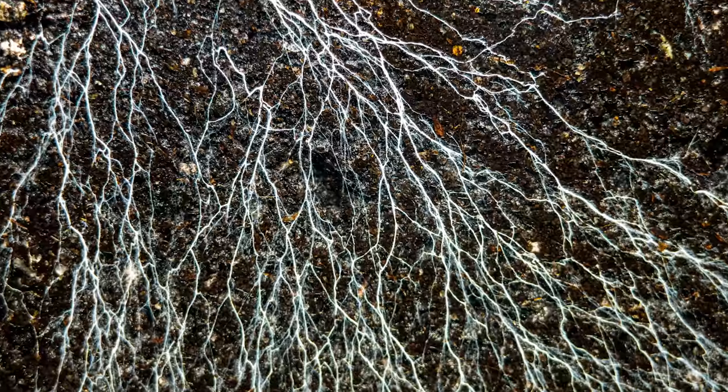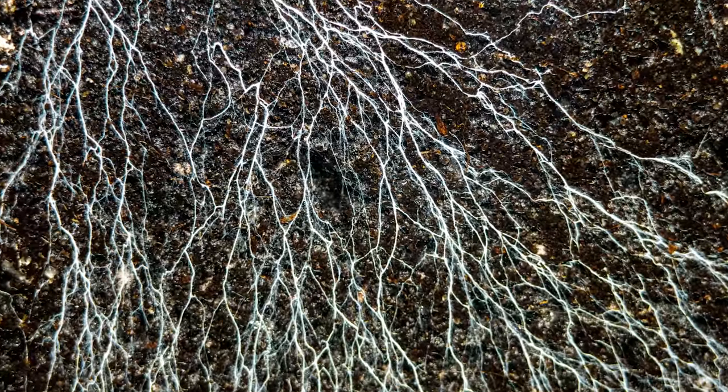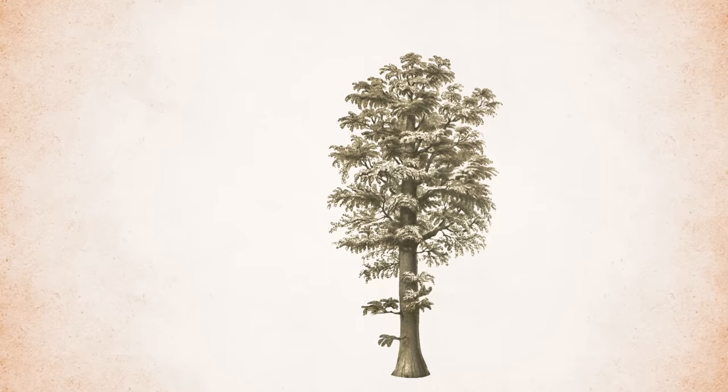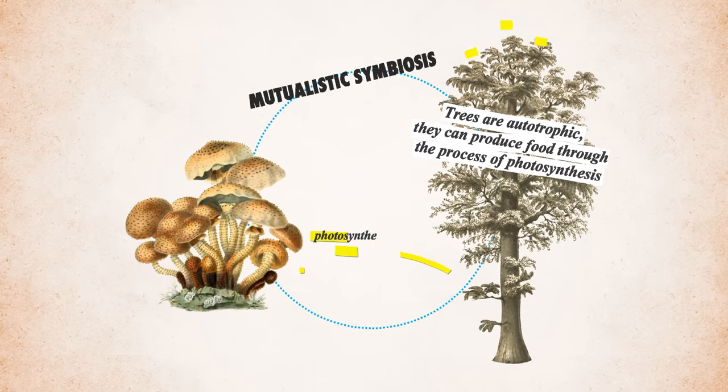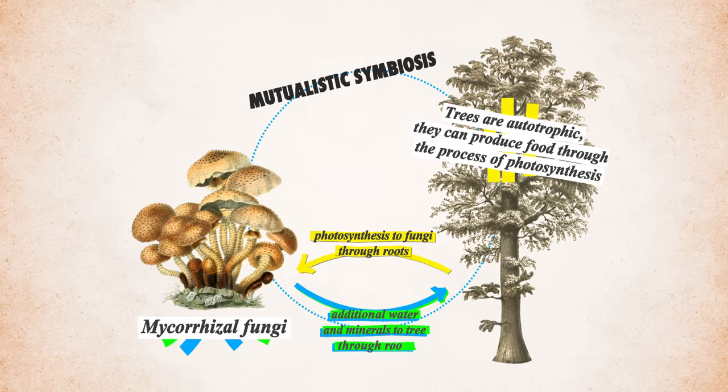In fact, almost all terrestrial plants have root-infecting mycorrhizal fungi. They live in what's called mutualistic symbiosis. The plant gives the fungi nutrients through its roots, and in turn, the fungi enable the plant to increase its nutrient and water absorption capabilities. The relationship between fungi and ghost plants, however, is anything but mutual.